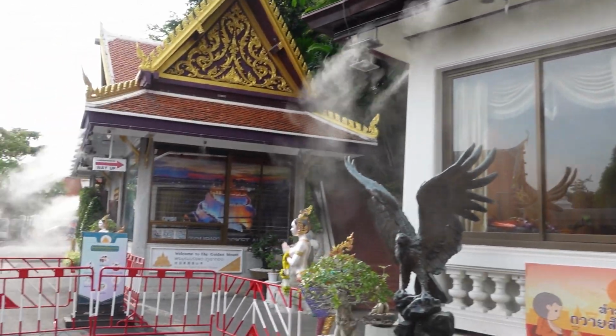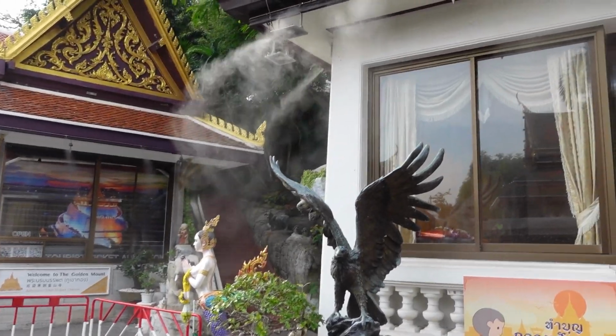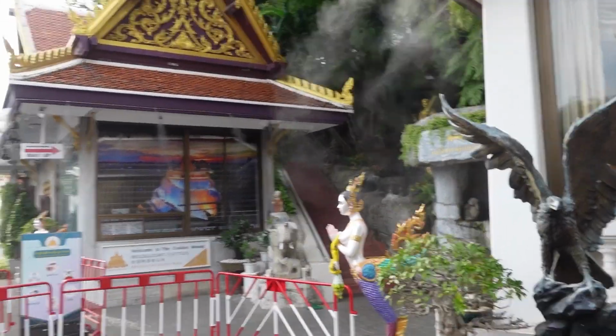You gotta remember also, this is normally just covered in tourists, and right now is actually the vegetarian festival, so you have a few more people here than usual. But a lot of people want to go to the Grand Palace, Wat Po, but I actually like this as far as temples go.